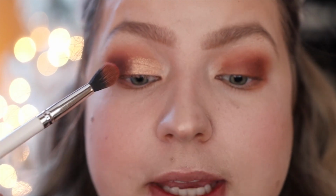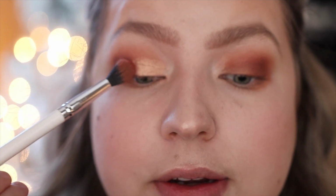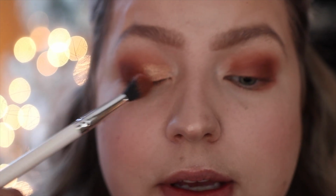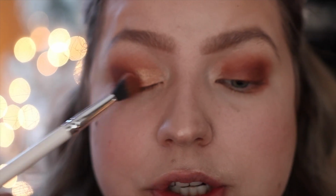This potion shade. So that second shade that I told you guys to use, I'm gonna go back in with that. And instead of just making a stark line right here, we're just gonna blend it a little nicer, so it's not as harsh of a line.